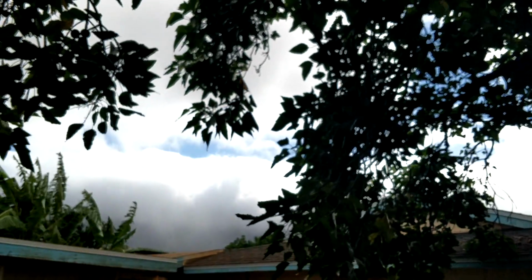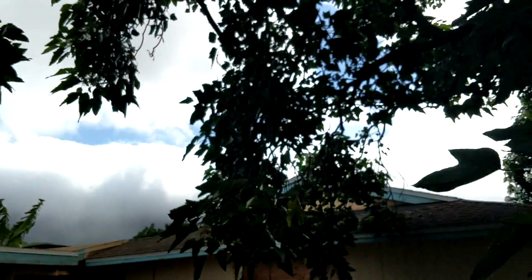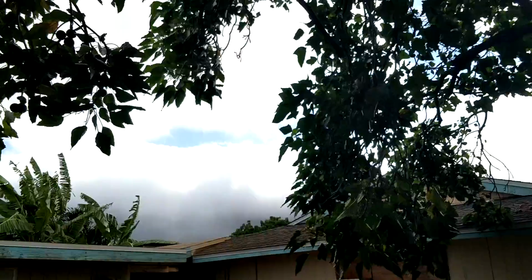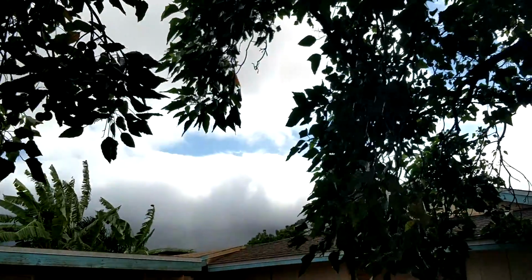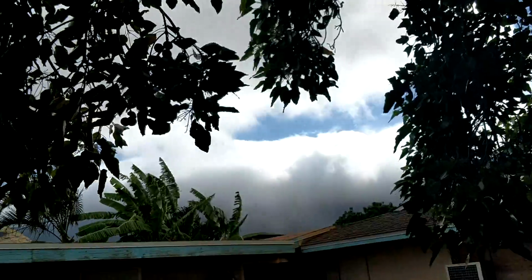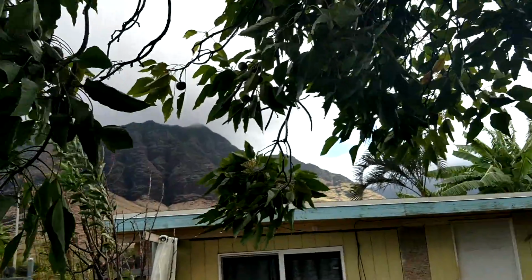As you can see from our clouds, there's a wind shear. You see that wind shear? You see the blue sky above it? That's our wind shear. That's what protects us from hurricanes. We have very strong wind shear. And that cloud will stay on the north side of Mount Ka'ala. You can't see Mount Ka'ala because it's covered in clouds, but it is our main water source for the island.